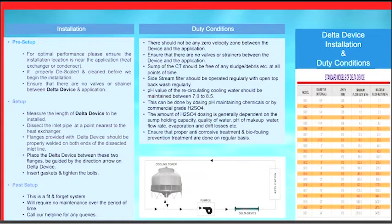There is no efficiency loss since the model has been decided on the basis of water flow. We have several models for this, right from half inch to 24 inches. It starts from half inch to 24 inches. And once you fit it, you just forget it.